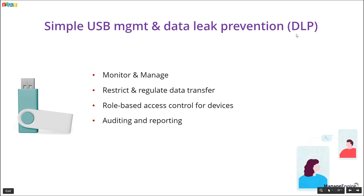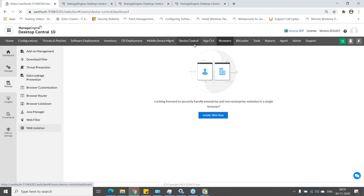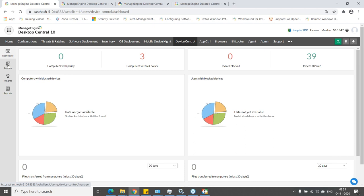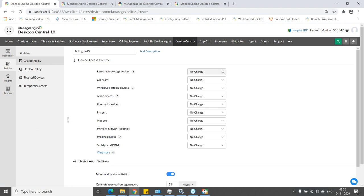It does have a lot of other options when it comes to the policies, things like browser routing, routing to the right browsers, browser lockdown. It behaves like a kiosk. They can access only the browsers that are configured. Apart from the websites that's been configured, they can't access any other websites. That's a browser lockdown, similar to that of a kiosk mode. Web isolation, data in persistent sessions, all those policies are in place. You can take a trial of the product to know more about these browser security.